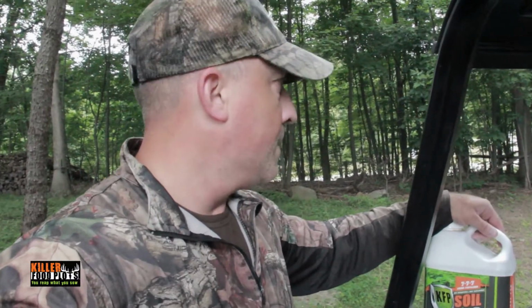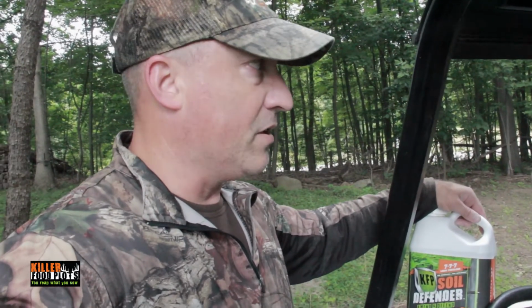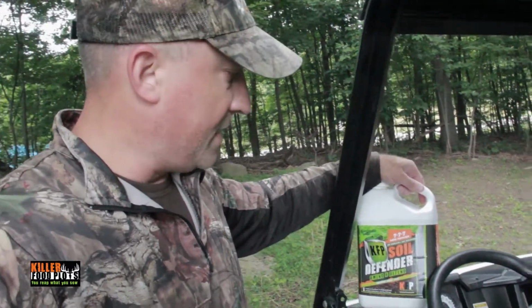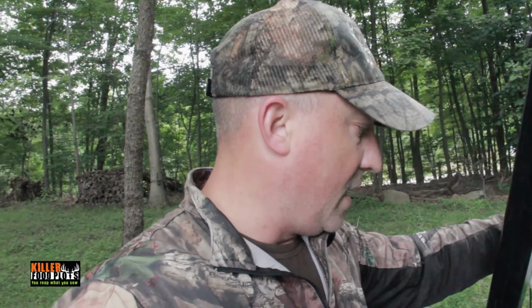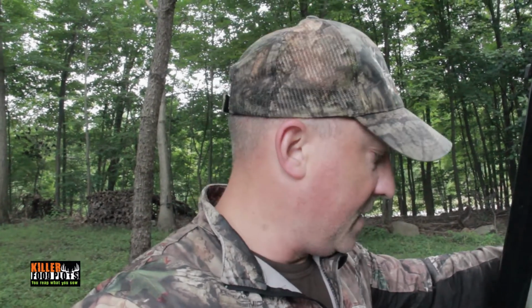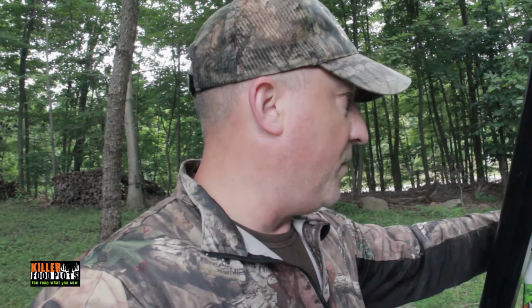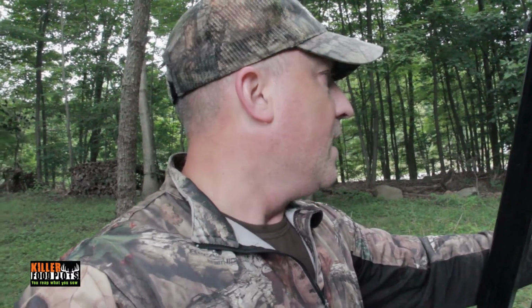So we got the triticale down. I put down the Grogranix granular fertilizer. Now we got the soil defender. That's a 777 liquid fertilizer. It contains humic acid. This is going to really build that soil and develop the roots for our plants that are growing in here. The resurrection clover, the chicory, and then hopefully the brassicas that we've got coming up, the radishes and whatnot, with the white rage, the beets.